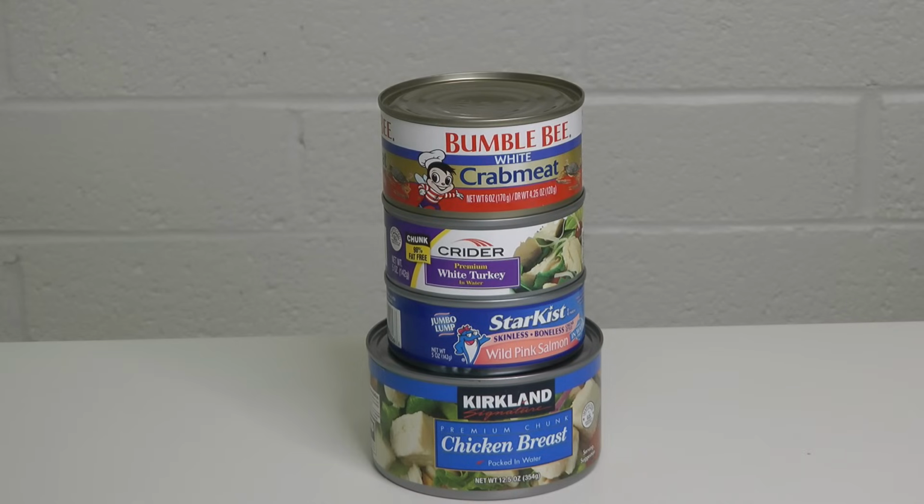You need to store your food cool, dark, and dry for it to last the longest. But the longest lasting canned foods that I've encountered are canned meats. They last longer than other canned foods.